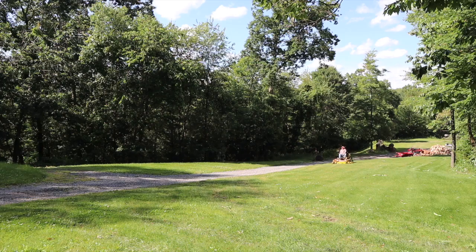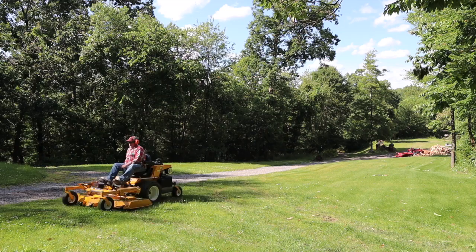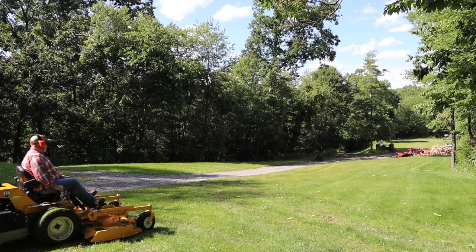Quality of cut, one's a side discharge, the other's a rear discharge. I kind of like how the Walker cuts, and I like how the deck is out in front of the Walker. I think between the two of them, it's just personal preference, really. Do you want a side discharge? Do you want that rear discharge? The Walker does have, I think, a slight advantage on hills over the Toro, but both of them are pretty good. I'm kind of fond of the Walker, though.